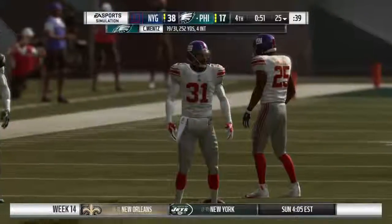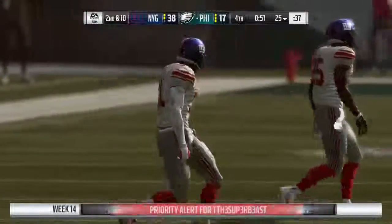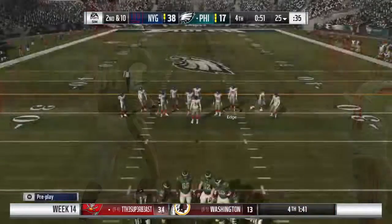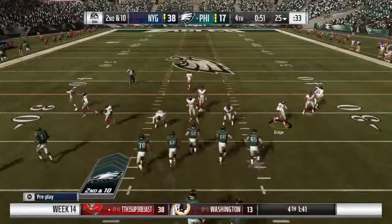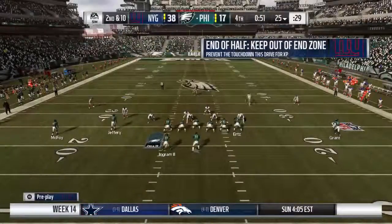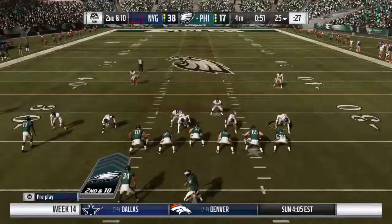Now here's a pass on 1st down that's knocked away and incomplete. It's always a battle. Who's going to win on 1st down? The offense or the defense? Let's face it. If you've got the ball, 4 yards or more on 1st down is what you're aiming for. They tried to throw for it there. Nice effort to knock that one away and bring up 2nd down.